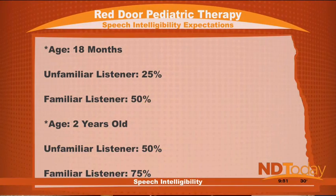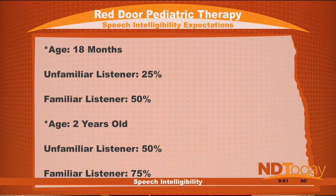So is there a scale for that? How do we judge that? Absolutely. The norms are kind of flexible, but I do have a chart available that we can share too. What we look at is the intelligibility based on whether it is being measured by a familiar listener or an unfamiliar listener. Familiar would be your typical caregivers that are with the child on a consistent basis: a daycare provider, a parent, a grandparent. An unfamiliar listener is somebody that doesn't have consistent contact with the child, the clerk at the grocery store or an extended family member.